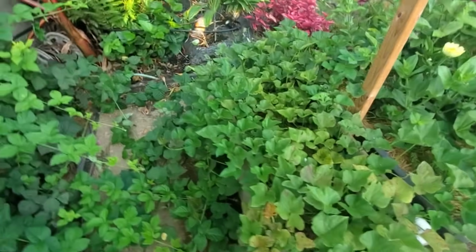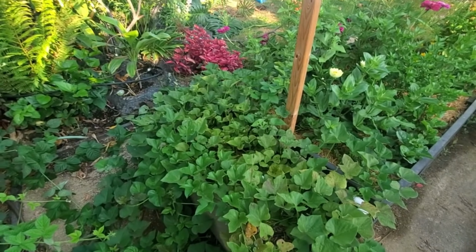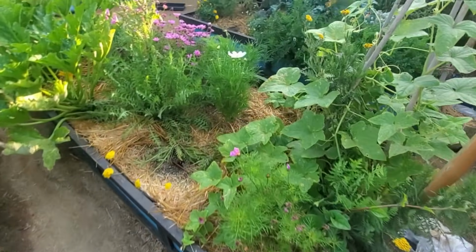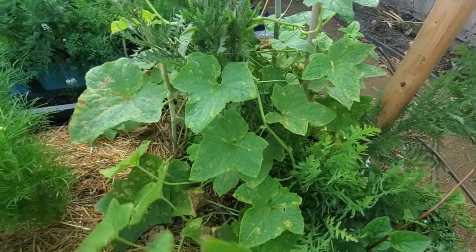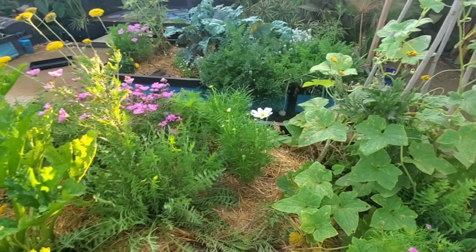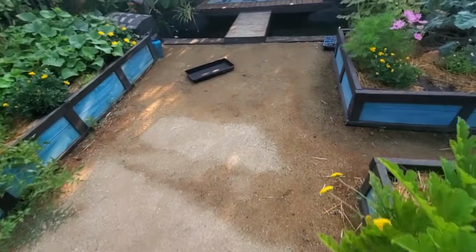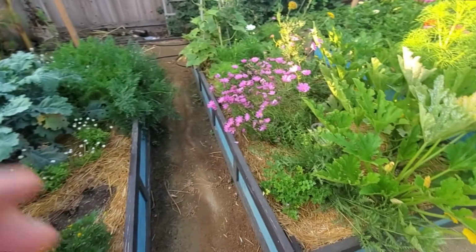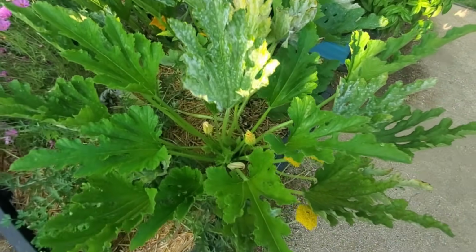My sweet potatoes. We've got sweet potatoes. See? But they're not ready to harvest yet, so hopefully the new owner likes sweet potatoes. Cucumbers are a bit diseased. That's what happens when you're not around to look after things. And of course, powdery mildew. That definitely happens this time of year when you're not around to look after things.